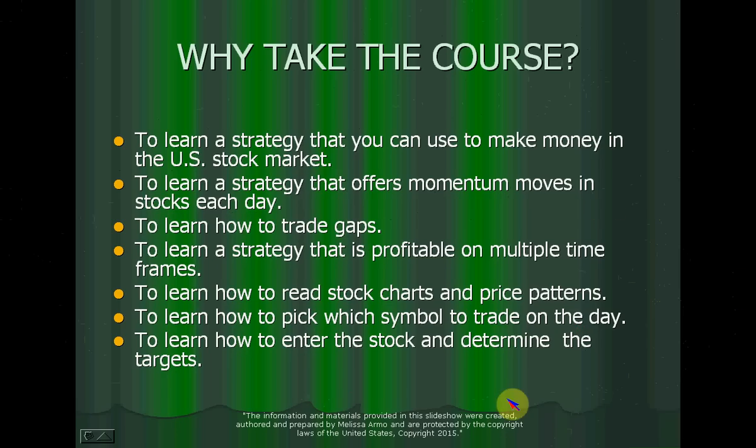So why take the class? To learn a strategy that you can use to make money in the U.S. stock market. Simple. And to learn a strategy that offers momentum moves in stocks each day. To learn how to trade gaps, because many people out there have no clue how to trade them and are teaching people the wrong way to trade them, which is why people tend not to do well in gaps and then get confused, okay? And to learn a strategy that's profitable in multiple time frames. To learn how to read stock charts and price patterns. To learn how to pick which symbol to trade on the day, like to know to do LL or win. And to learn how to enter the stock and determine the targets.